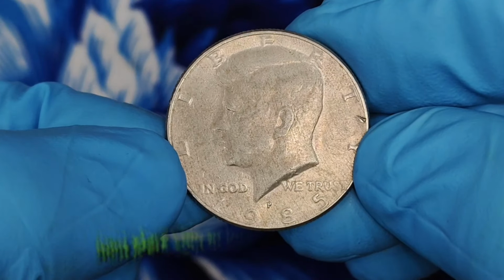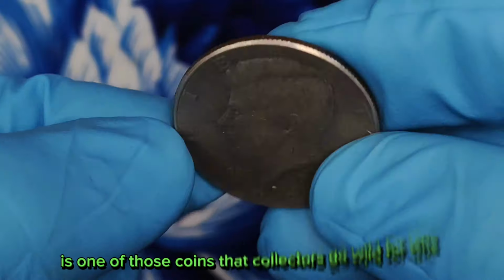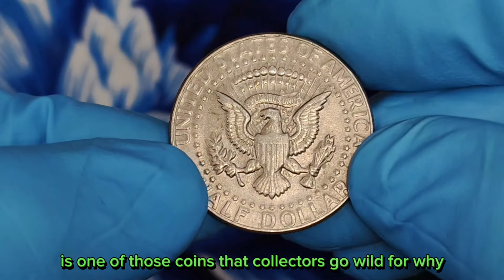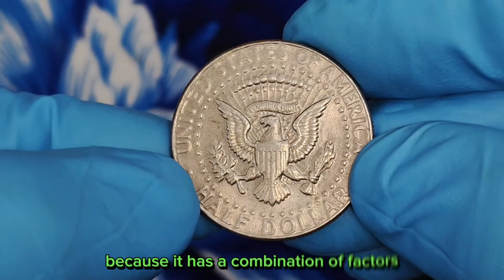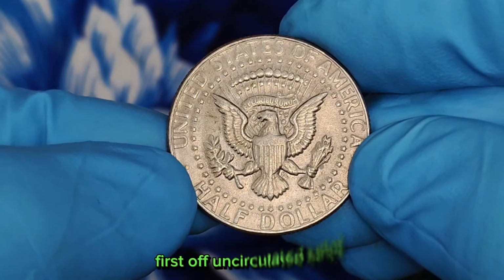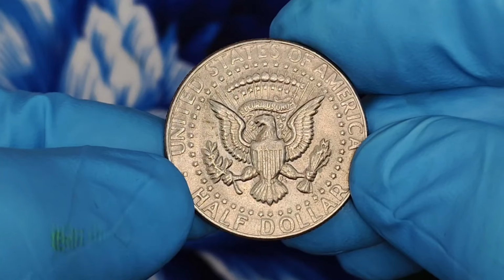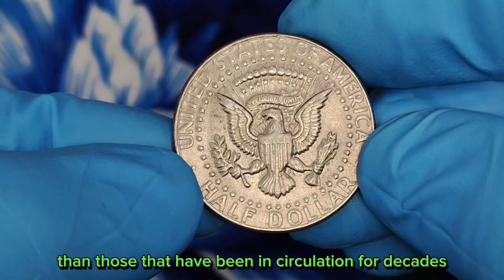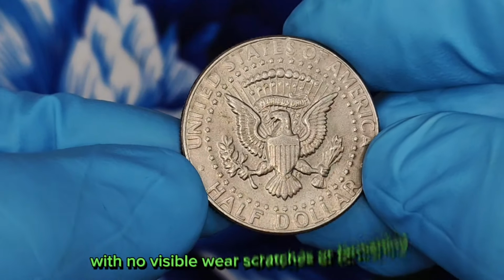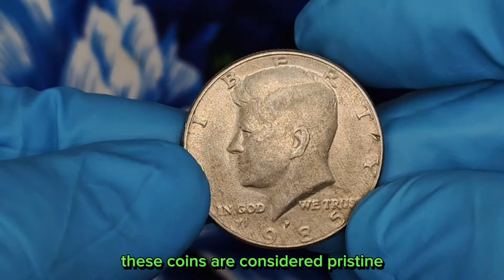A 1985 P mint mark coin in uncirculated condition is one of those coins that collectors go wild for. Why? Because it has a combination of factors that make it valuable in today's market. First off, uncirculated coins are typically in much better condition than those that have been in circulation for decades. With no visible wear, scratches, or tarnishing, these coins are considered pristine.